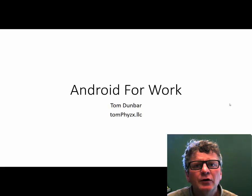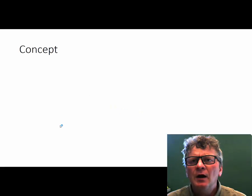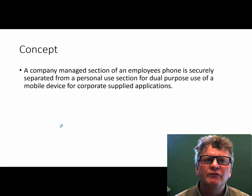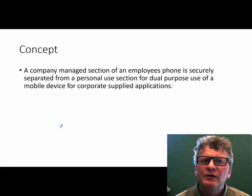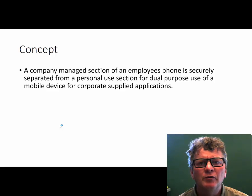I'd like to introduce Android for Work and how it interfaces with the 217 Operations Testing program. The concept is that we have a company-managed section of a phone, and it is completely and securely separated from a personal use section. This allows a dual purpose for a mobile device for corporate supplied applications.